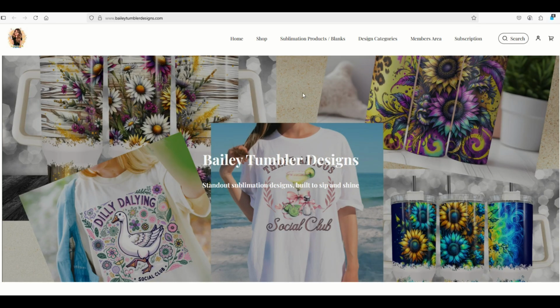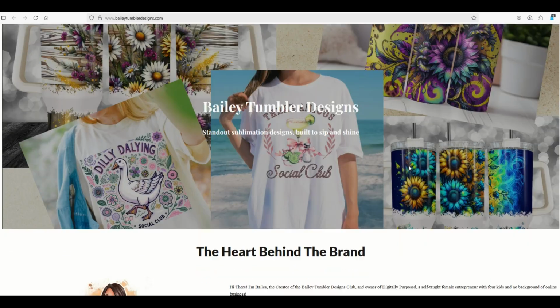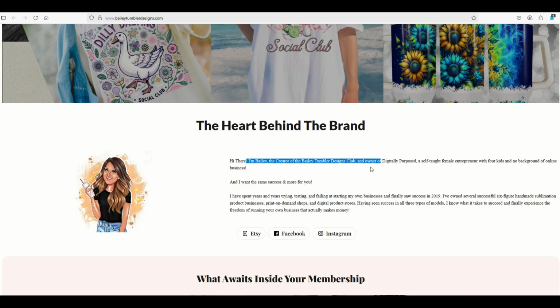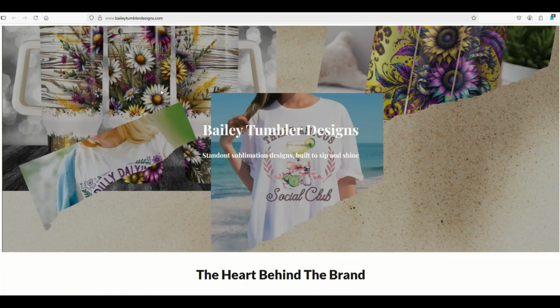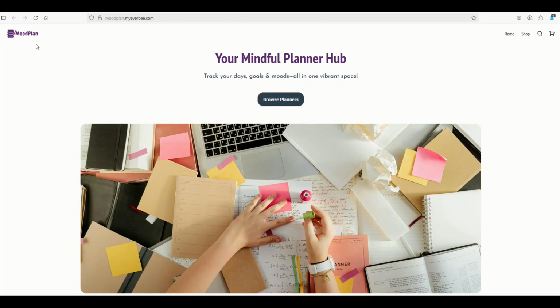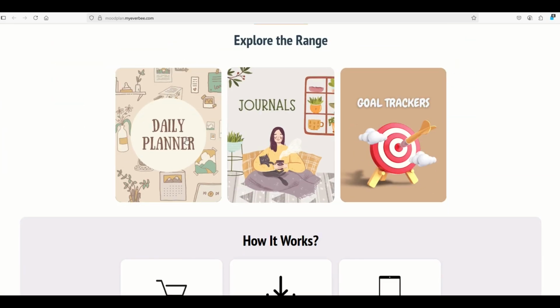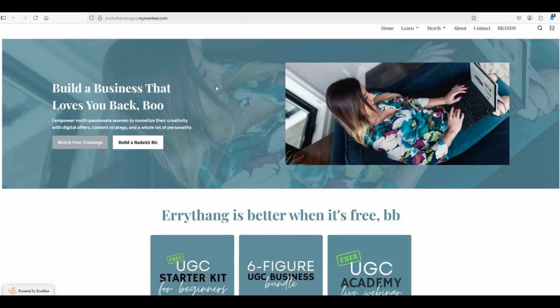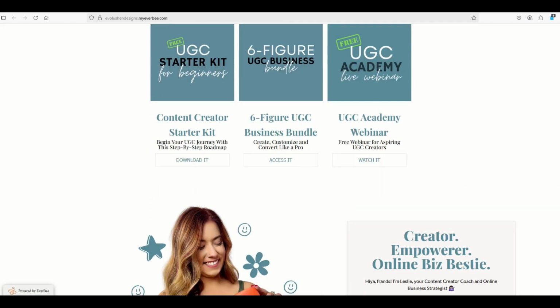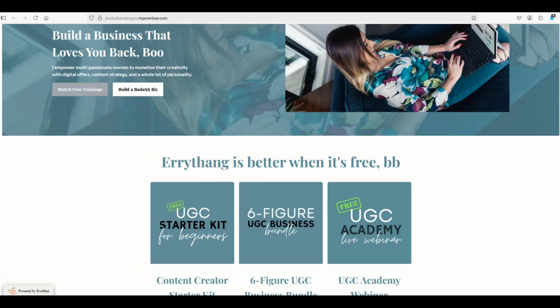This is Bailey Tumbler Designs. Check out that striking website. Standout sublimation designs built to sip and shine. How cool is that? This is Bailey, the creator, some social media links. There's memberships, and she has her own domain name that she has integrated seamlessly into her Everbee store. This is Mood Plan, your mindful planner hub. You can browse different planners for use. There's some essentials here. They have a nice clean website that provides value for customers: daily planners, journals, and goal trackers. And this is Evolution Designs, build a business that loves you back. And you can see here there's different kits and learning opportunities for people. So if you're selling online courses, for example, Everbee can be a great solution for that as well.